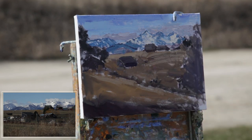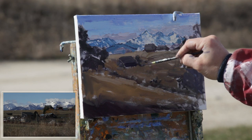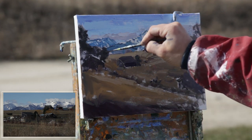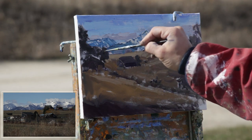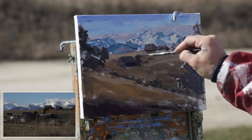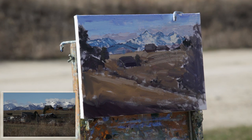Right to the right of this structure is a tree, and that tree is pretty dark. I'm gonna put that in there. And it's all these little elements, not having to put all the elements, but it's these things that really start to make it feel like I'm referencing real life. When you're sitting in your studio trying to invent something, unless you've been studying nature for a long time and what's actually happening out in the real world, you often invent things that look invented.